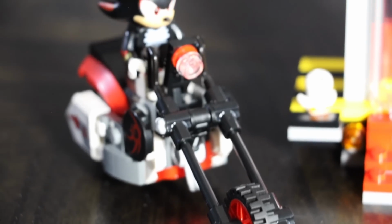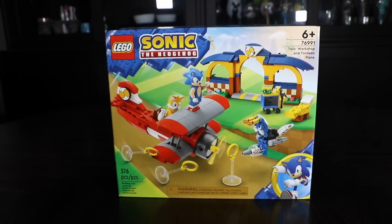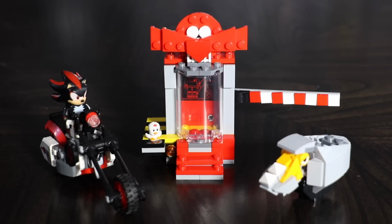I would personally put this as the number 2 priority if you haven't started collecting Sonic Legos yet. My number 1 recommendation would still be the Tales Workshop set, and then get this one. It would be the perfect addition. But with all that said, let's move on to the next set.